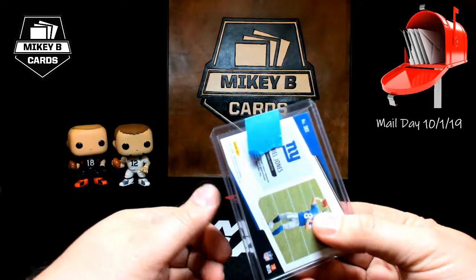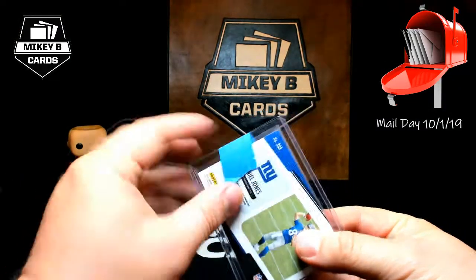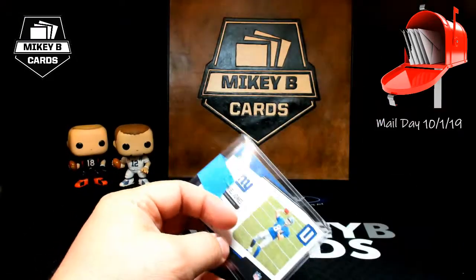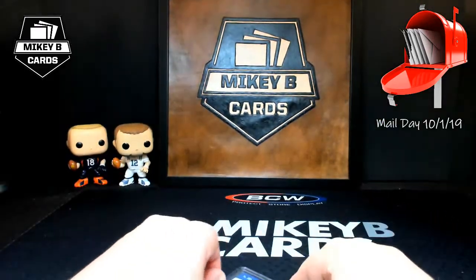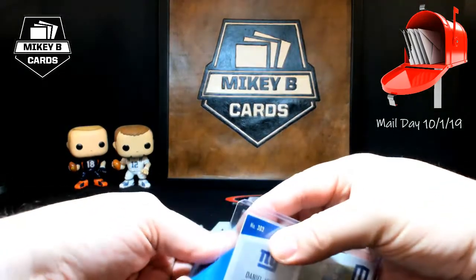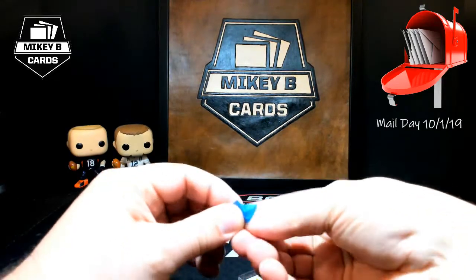By the way, when you send cards, the blue painter's tape, or as Ryan used, the Scotch tape there, is the absolute only way to send it. Please don't use masking tape. Don't use Scotch tape whenever you send cards.